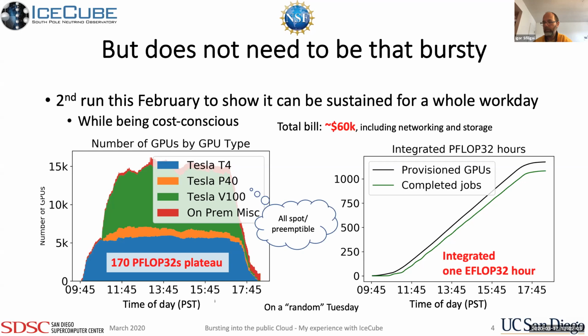IceCube really only needs 1 or 2 cores and a few gigs of memory for each GPU to drive the GPU, and we couldn't go smaller than the smallest instance that we got for that. So you don't really have much choice. Right, excellent. Thank you.